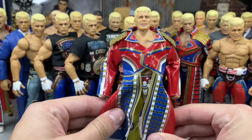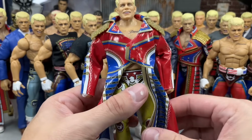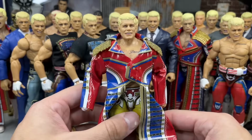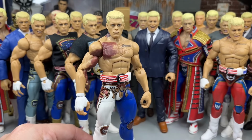But this Cody Rhodes is nice. It just kind of disappointed me. The gold's not accurate. The jacket's oversized. There's different things going on. I think his next Ultimate Edition will be much better, but it's still a badass figure, and I love this Cody. Next up is possibly my favorite Cody Rhodes they've ever done, man.